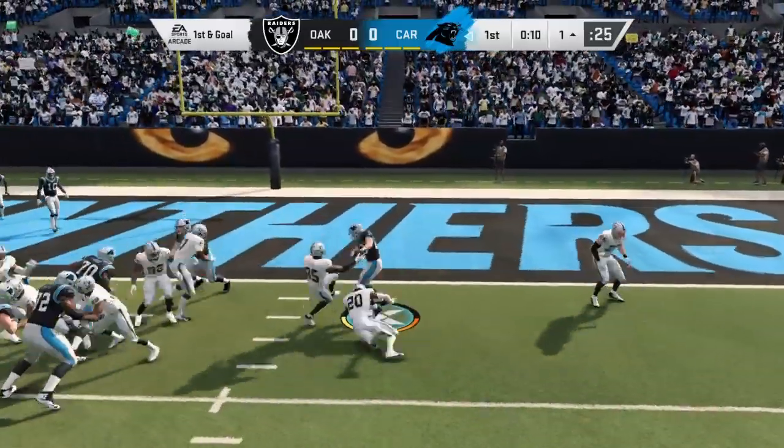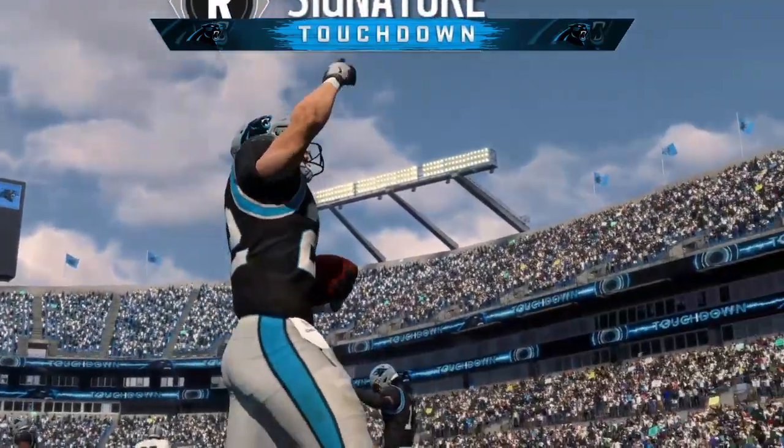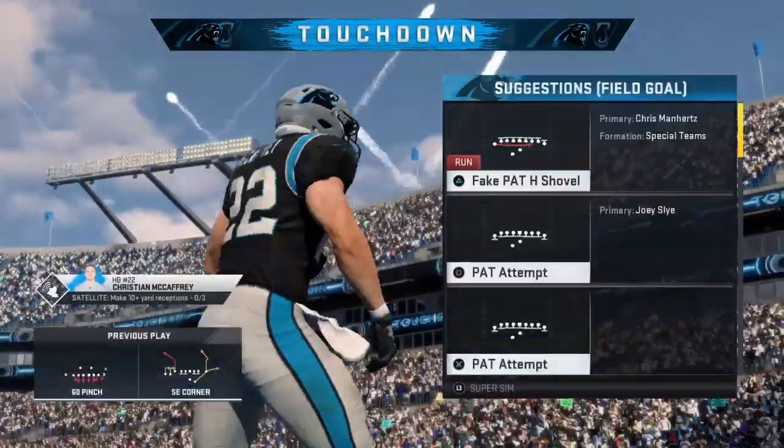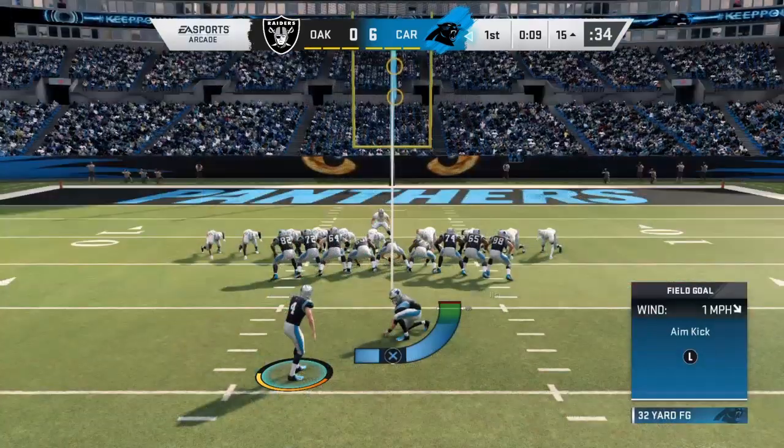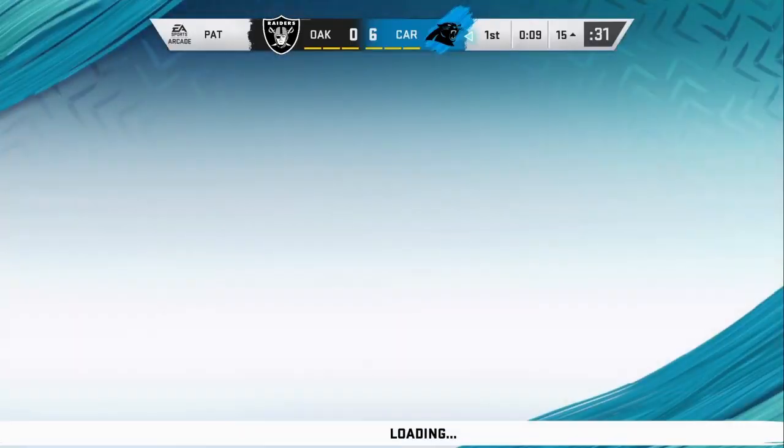This is caught. And he'll take it across for a Panthers touchdown. From a yard out. Why are y'all so quiet? The Panthers take it right down and score on the opening drive.